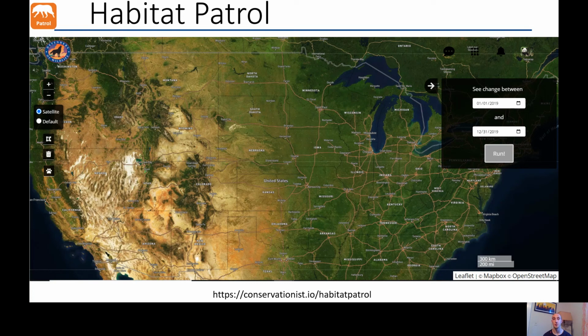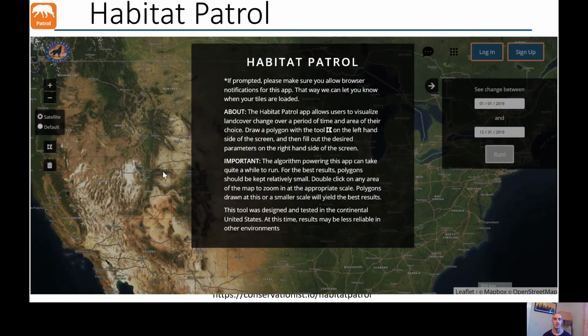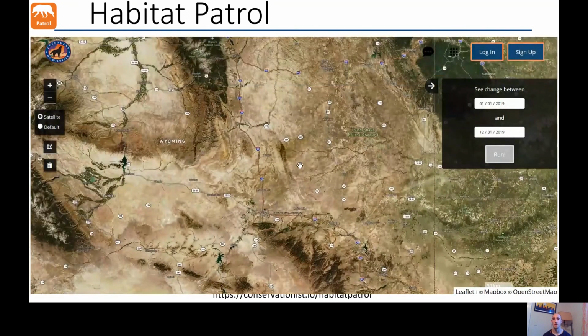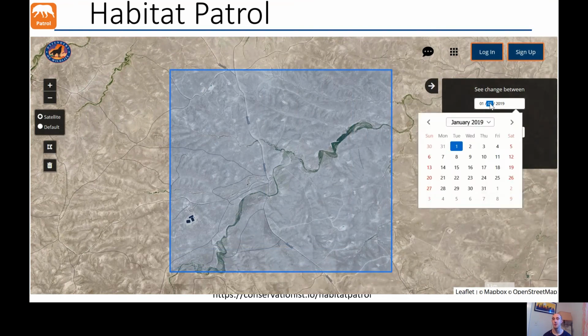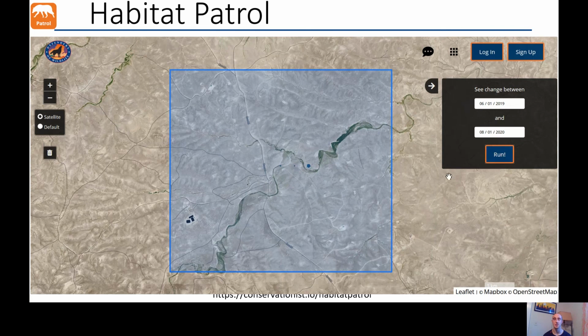We launched earlier this year an app that is public called Habitat Patrol, and it allows a user to run our change detection algorithms on satellite imagery within an area of interest of their choosing. So we'll see here in this little demo what a user might use this app for. Upon coming to Habitat Patrol, they're going to zoom into an area west of Thunder Basin Grassland and define a small AOI that they want to monitor for land cover change. The user can then select the dates that they're interested in detecting changes occurring between. Here we're going to look for changes occurring between June and August.